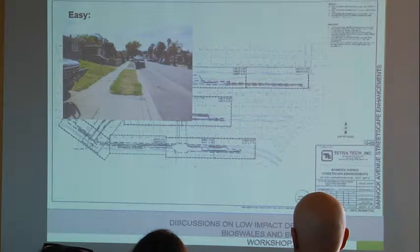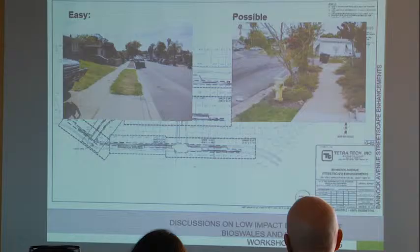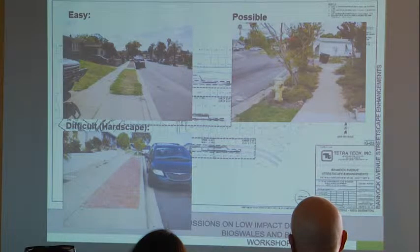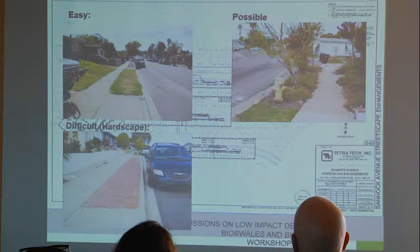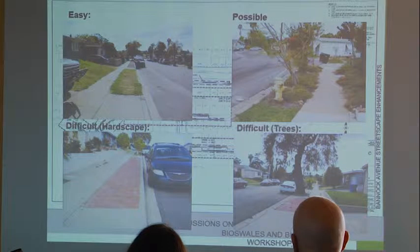What we did is we went out and checked to see what sort of parkways were in this area. And so we had different classifications. We had easy, which means they just had grass or turf, something really easy that could be torn out. Possible, they might have had some shrubs or small trees, things that haven't been well established. We had difficult hardscape, where the resident has put in brick or some other sort of concrete. Or we had difficult because of large mature trees.